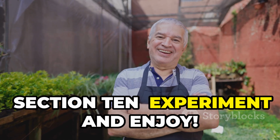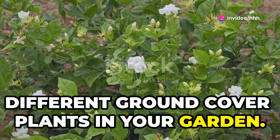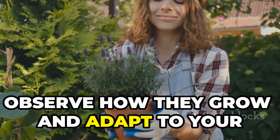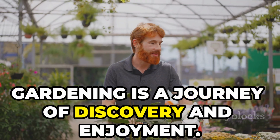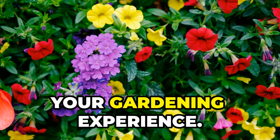Section 10. Experiment and enjoy. Don't be afraid to experiment with different ground cover plants in your garden. Mix and match different varieties to create unique combinations. Observe how they grow and adapt to your garden's conditions. Gardening is a journey of discovery and enjoyment. Embrace the beauty and versatility of ground cover plants and let them enhance your gardening experience.